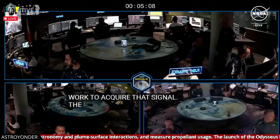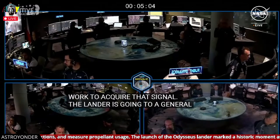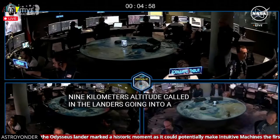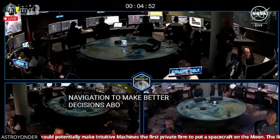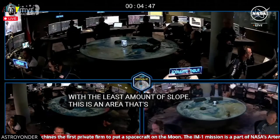9 kilometers altitude. 9 kilometers altitude call from Tim Crane. The lander is going into a general area that we say, this is the general area we want you to fly to. It's using that hazard relative navigation to make better decisions about, this is an area with the least amount of slope. This is an area that's free of boulders and other obstacles. So it's making autonomous decisions about where to go.